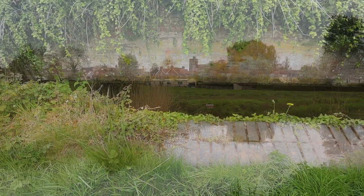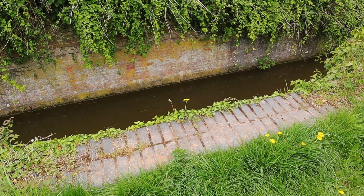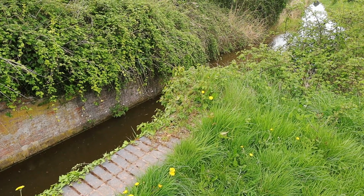So here looks like it's an abandoned lock. Well, I don't think it is. I think it's just brick sides, because there was probably originally a lift bridge here at this point, which is no longer used for access. The farms either side of it.